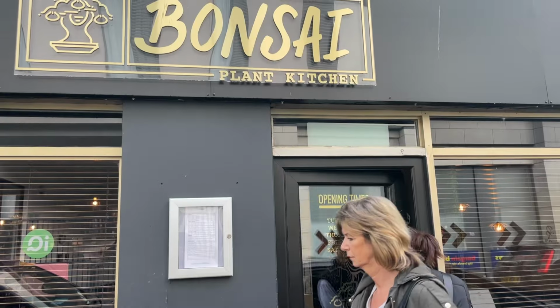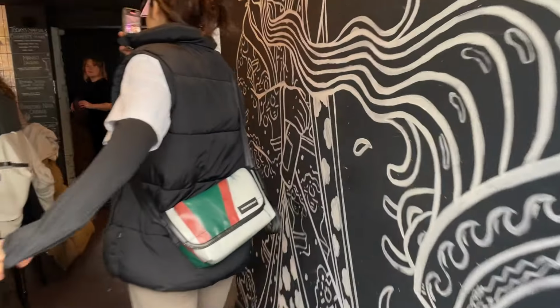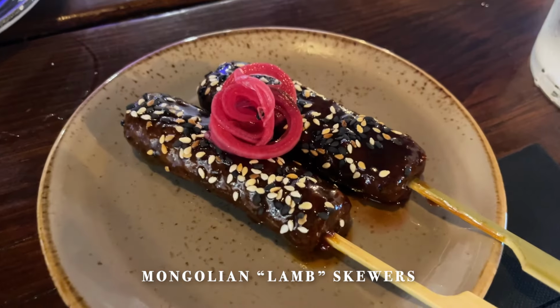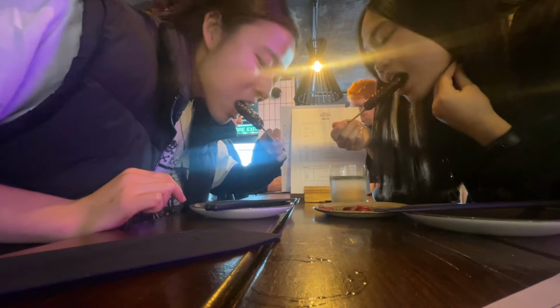So I thought I'd throw in a really special restaurant at the very end, which is Bonsai Plant Kitchen. So I came here with my buddy June again when she was visiting London, and we had a day trip to Brighton. So we came into this kind of Japanese tapas style restaurant and tried a lot of their small dishes, which is, oh my god, you guys will see.